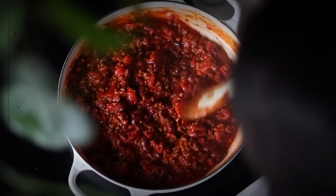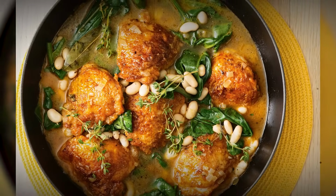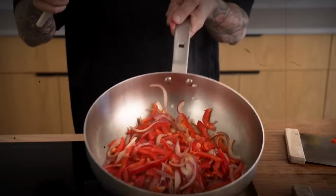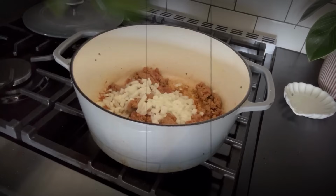Instead, families relied on one-pot meals, simple, filling dishes that combined whatever ingredients were available into a single pot. This approach wasn't just about convenience. It was about making sure nothing went to waste, while also saving on cooking fuel.